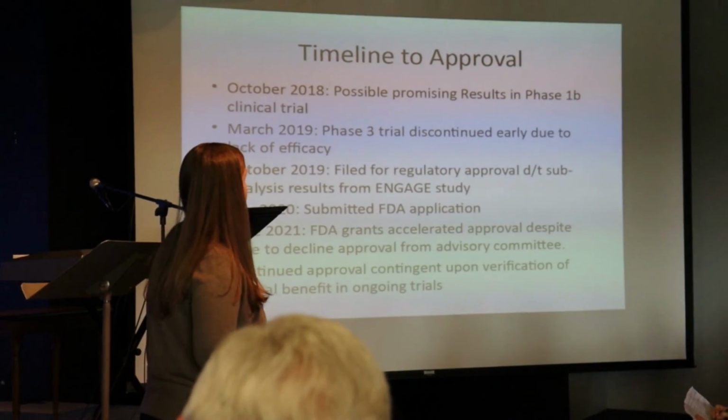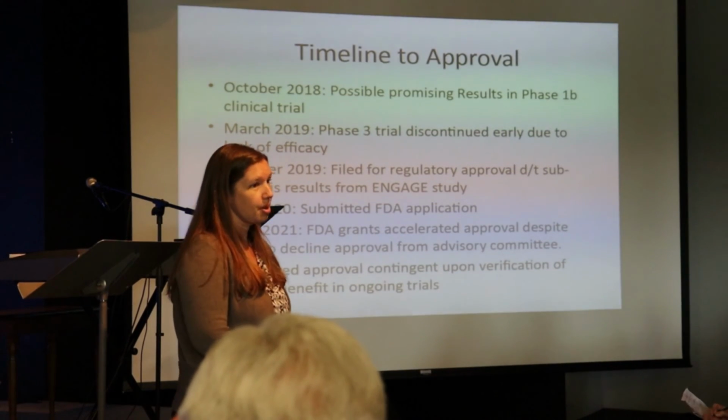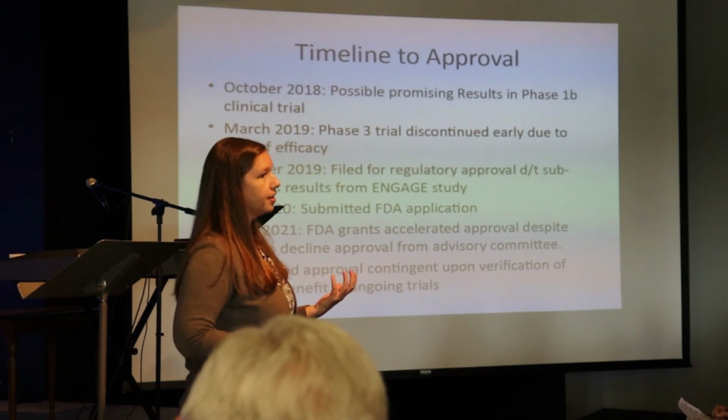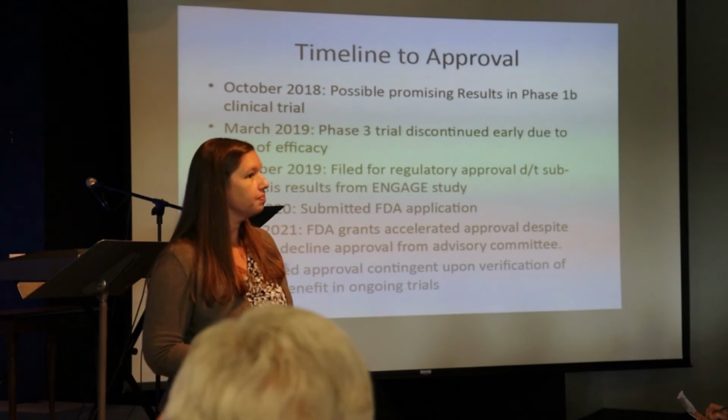So the timeline to approval. In October of 2018, they saw some possible promising results in their phase 1b trials. So they said, okay, let's make this a larger trial and see if we can get this drug approved. But in March of 2019, they ended the phase 3 trials early because they saw no benefit. Then they came back in October 2019 and said, wait, we did the sub-analysis of these groups and we want regulatory approval because we think we might have some benefit here.